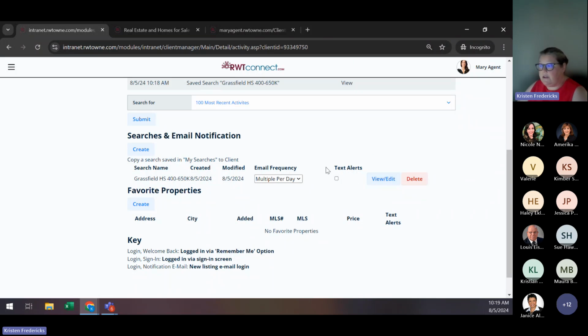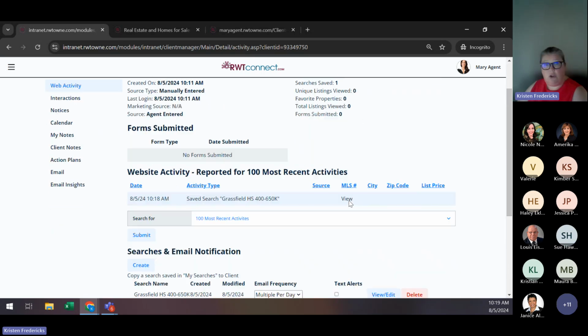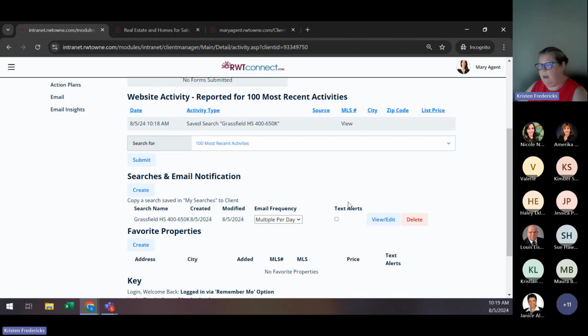You'll notice that we have this box called text alerts right here. We do have an add-on service for doing text alerts. It does have an additional cost to it. If you are interested in that, I can show you where you can get more information, or you can email us at web support and we'll be happy to give that information to you for that add-on service as well.